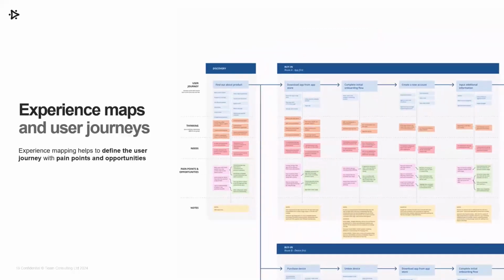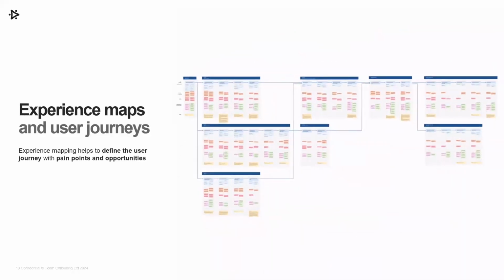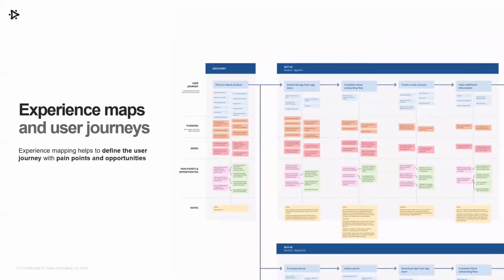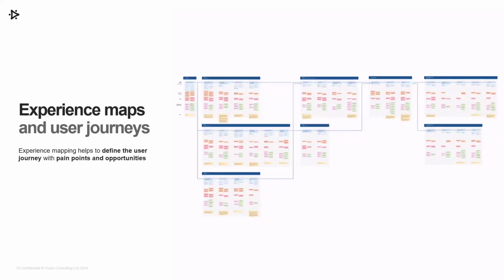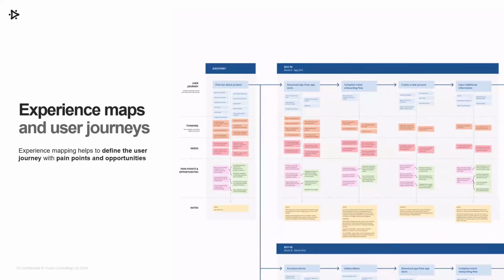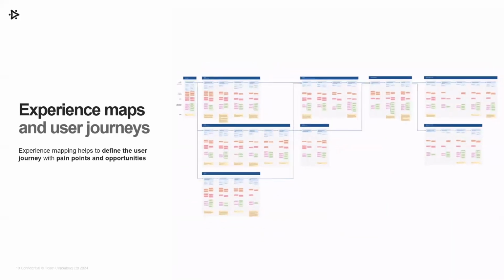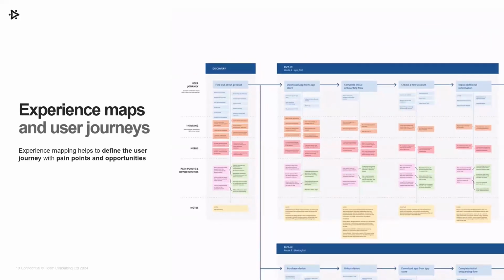So I mentioned journey and experience mapping. Experience mapping helps us to see how a user interacts with a product, system, or service over a period of time. These maps, like personas, keep us focused on user needs and challenges they may be experiencing. They're a great way to reduce a lot of complexity down to something that's immediately digestible and visually engaging. They become the backbone of many of our design projects and help everyone to stay focused on building the right thing.